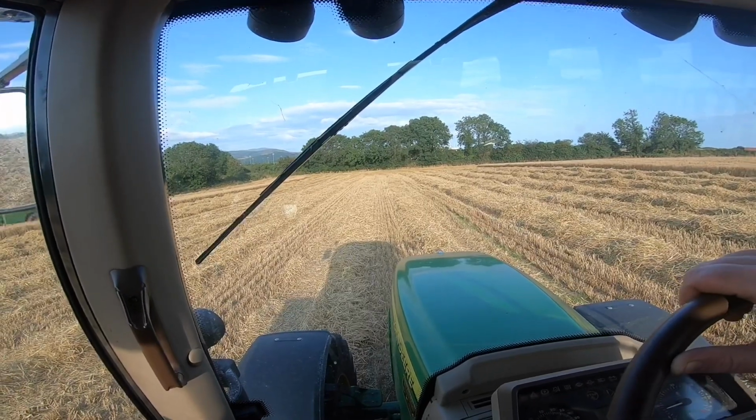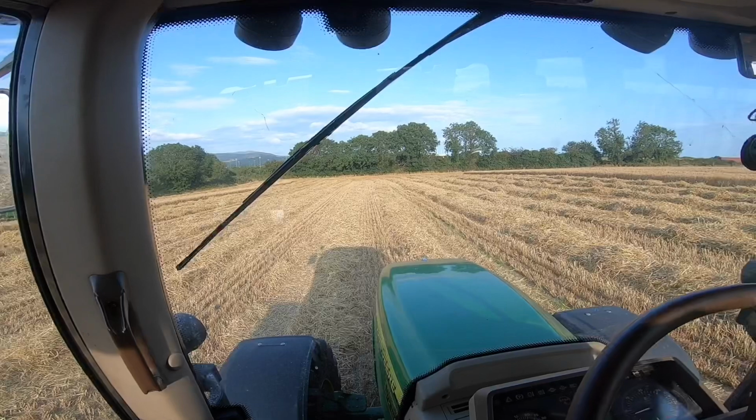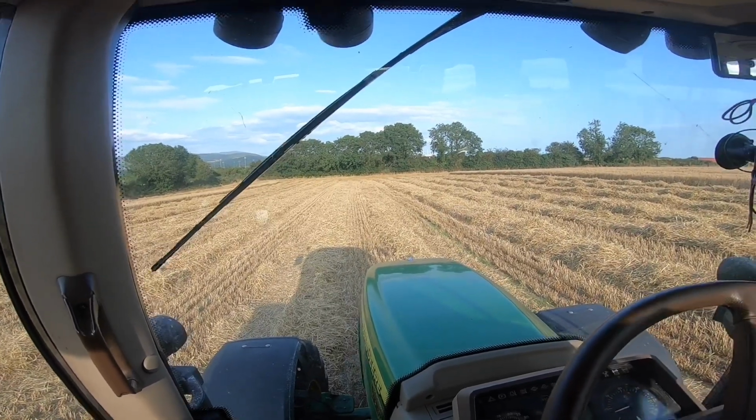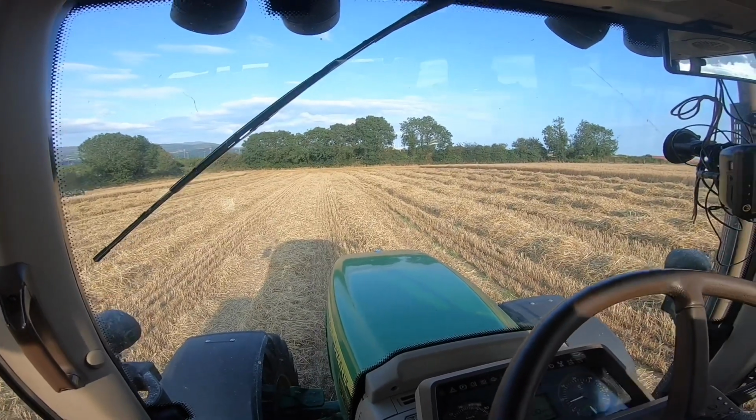Won't really know for a few days until we get it rolled, and we'll weigh it as we're rolling it, or treat it, as I should say, and we'll know better then on how it's doing. But it seems to be yielding fairly well.